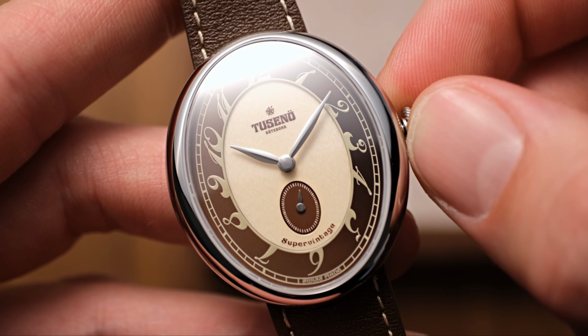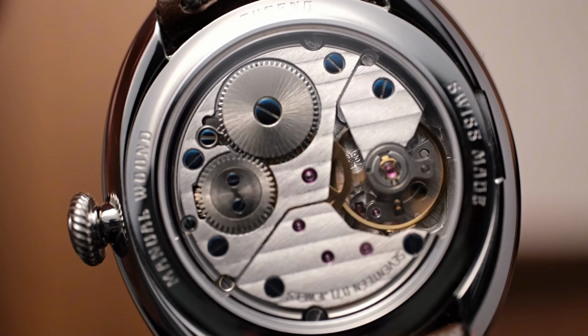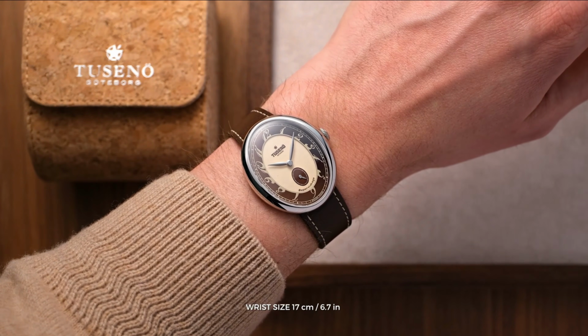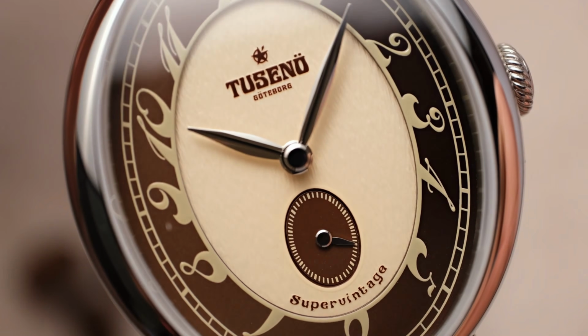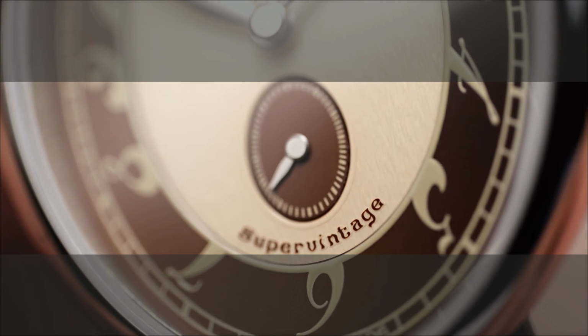Water resistance is 3 ATM or 30 meters. This is a dress watch, not a dive watch. The whole package comes in at $999. For Swiss made with this level of dial complexity, finishing, and vintage charm, that's exceptional value.